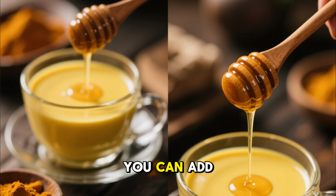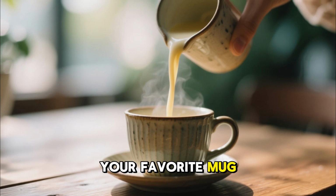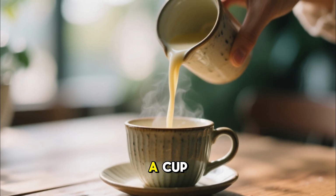Continue whisking until the mixture is smooth and heated through, but don't let it boil. If you like it sweet, you can add a touch of honey or maple syrup at the end. Pour it into your favorite mug, and you have the perfect cozy drink. It's like a warm hug in a cup.